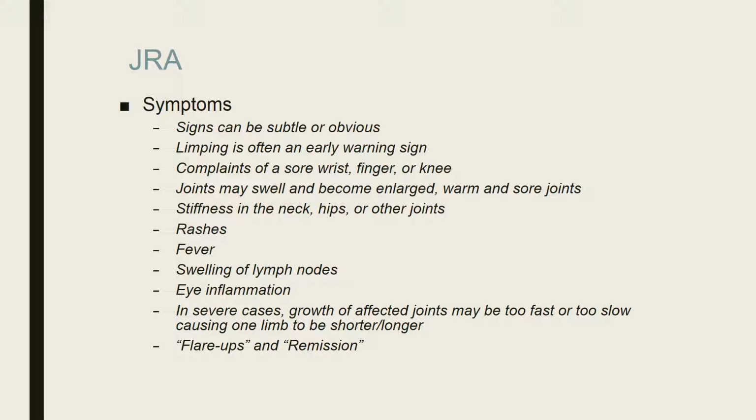In severe cases, growth is affected by joints, and so they may grow too fast or too slow, which would cause maybe one limb shorter or longer than the other, which you sometimes see with gait, right, with one leg longer than another, which throws off their core, which throws off their hips and lower back, and those sorts of things. Eye inflammation is something that is in a certain type of JRA that we'll talk about later. That inflammation, if not treated or caught, can actually lead to blindness. So if JRA is a contender for a diagnosis, that's something they'd want to investigate.